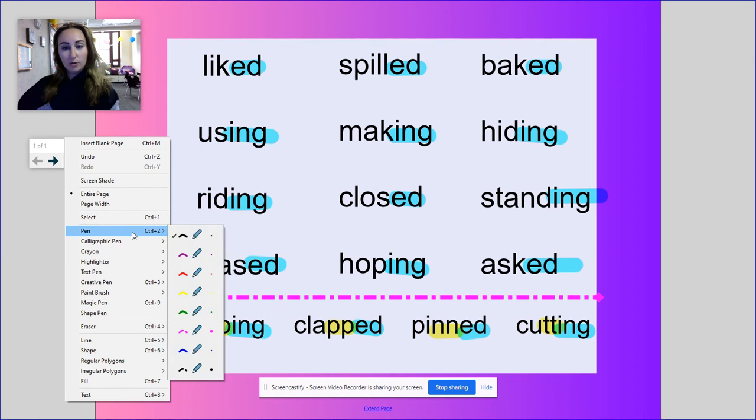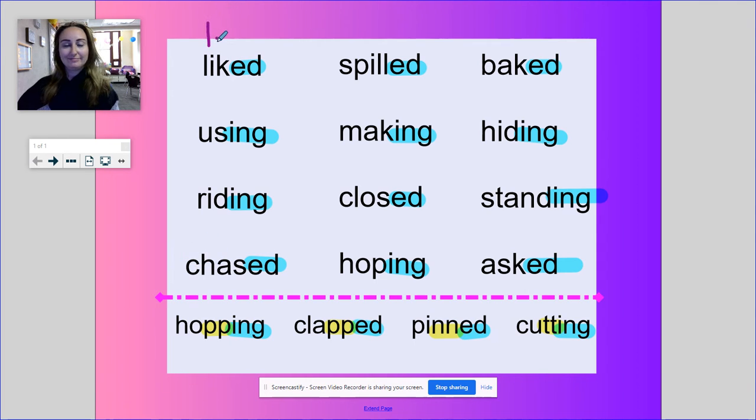So when we have a word like liked, if I drop the ending, I have lick. I don't want lick, I want like. So I need to make sure I add that e back on if I'm taking the ending off. And when I'm going to add my ending, I'm going to keep the same rule. Drop the e, add ed.